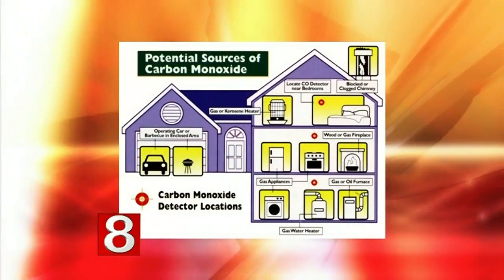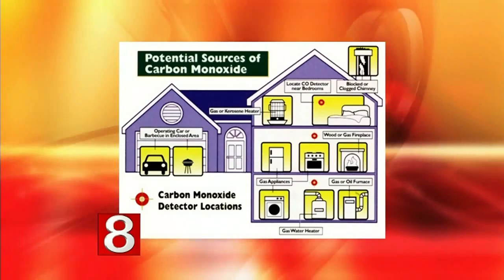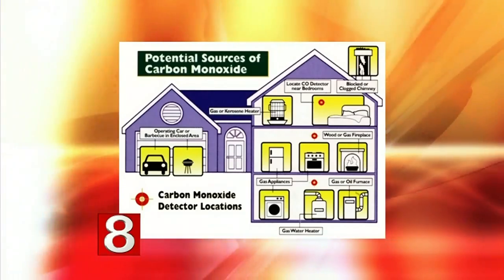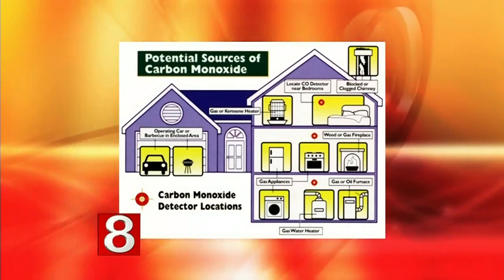Right. Okay, and I know that cleaning the chimney prevents carbon monoxide poisoning. It can prevent house fires, that type of thing. Yes, absolutely. And here we have typical sources of your carbon monoxide and where you should place your detectors. This way, if there is carbon monoxide present, it alerts you, and you can take the right steps to get out of the house and get the air back to normal.